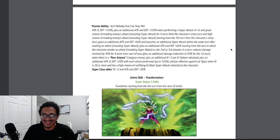So, 150% attack and defense at the start of turn. And she gets an additional 110% attack and defense performing a super attack. Nice. She gets 6 key and a 70% chance to dodge, of course including super attacks, for 4 turns from the character's entry turn. And she gets a 50% chance to dodge starting from the 5th turn from this character's entry turn. Okay, so we're looking strong just out the gate with key and a 70% chance to dodge. Very strong. Looking great out the gate.